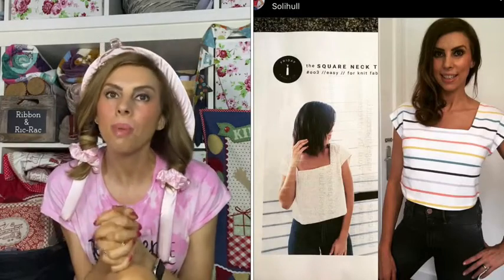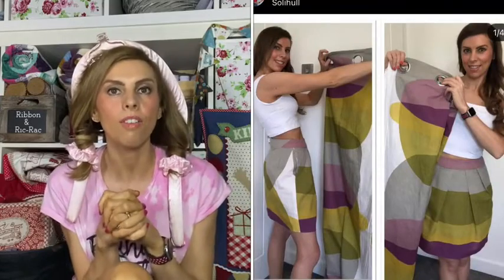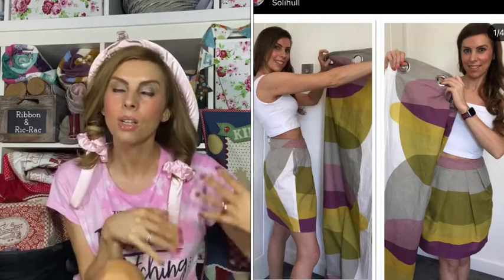Now you've seen the square neck top from me before. I made one in jersey, but I'm going to make a couple more. Do you know I made the Tulip skirt by Sew Over It? I think I'm going to make a square neck top to match it, so I've got an outfit, and I'm thinking of doing a denim square neck top as well. That's what I'm thinking of doing for my Vega bag as well, denim. So I might get all my denims out.